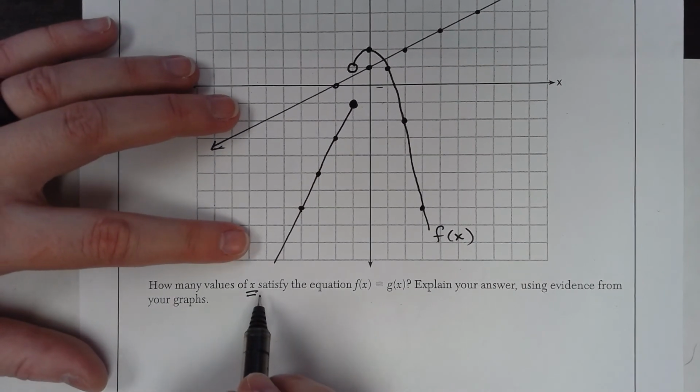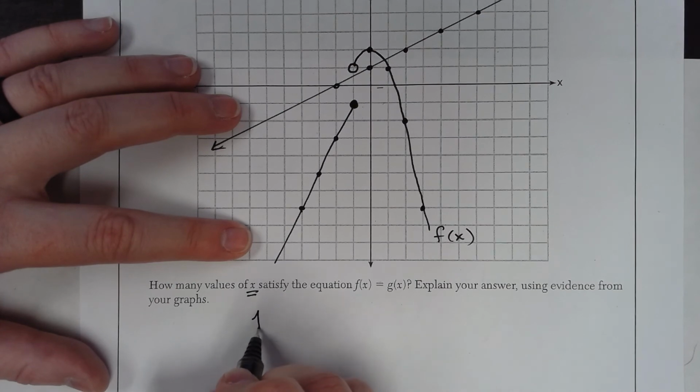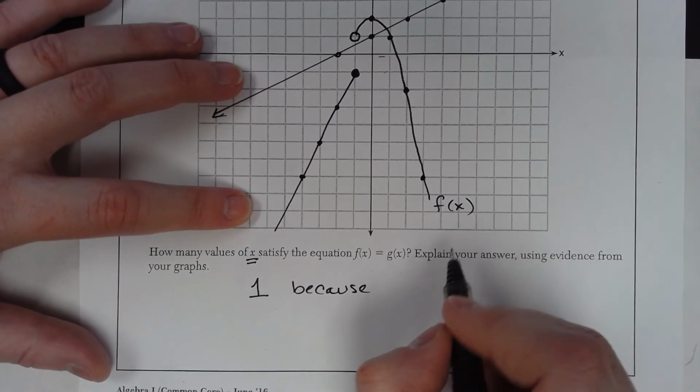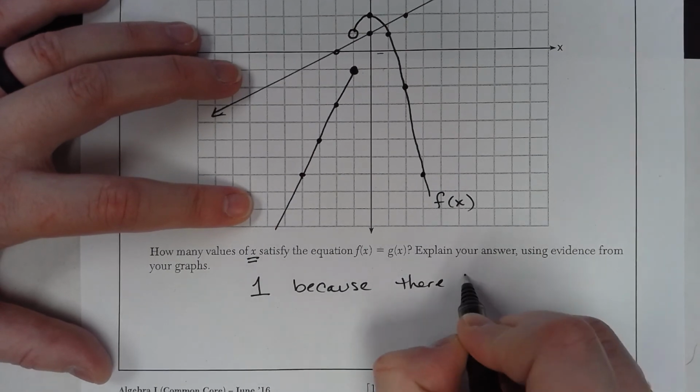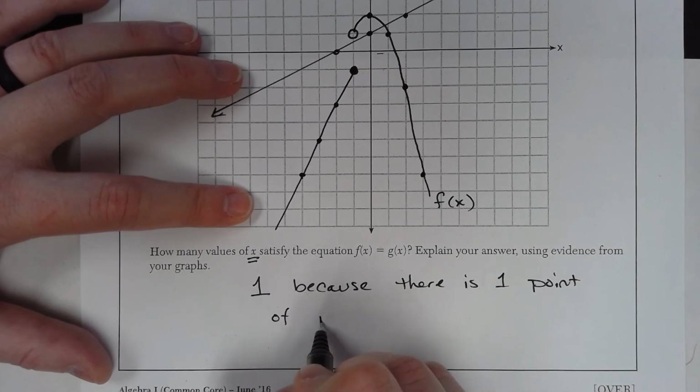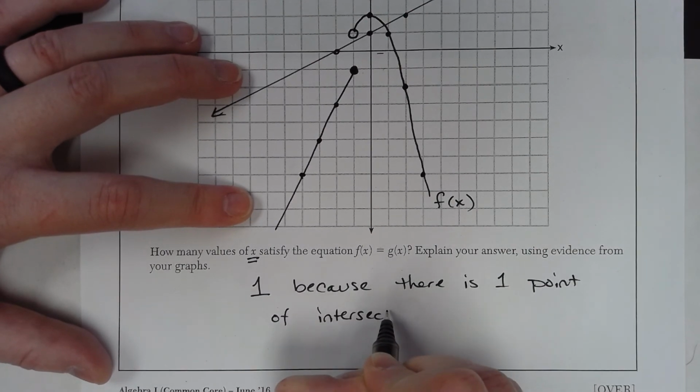So how many values of x satisfy that equation? One, because there is one point of intersection.